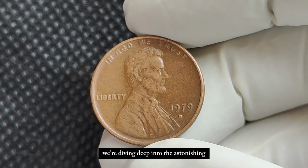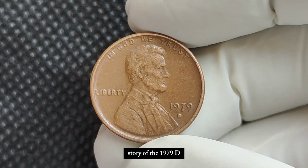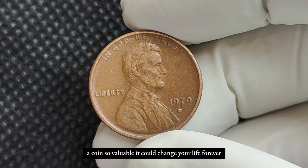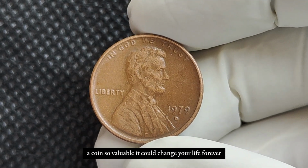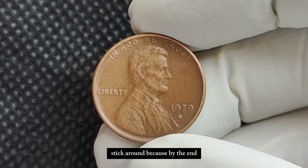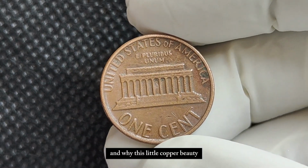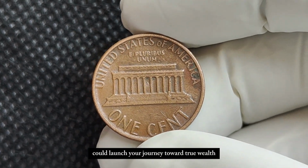We're diving deep into the astonishing story of the 1979 D Lincoln penny, a coin so valuable it could change your life forever. Stick around, because by the end, you'll know exactly how to spot one and why this little copper beauty could launch your journey toward true wealth.